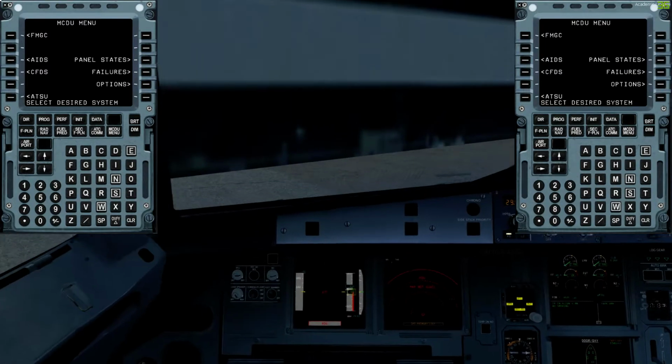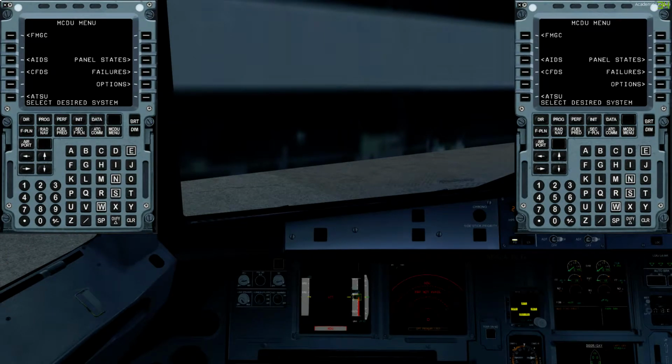The airplane's going to make some beeping noises, and don't be alarmed, guys. It's okay, I promise. Nothing's on fire like it says it is. No big deal. More warnings. It's okay.